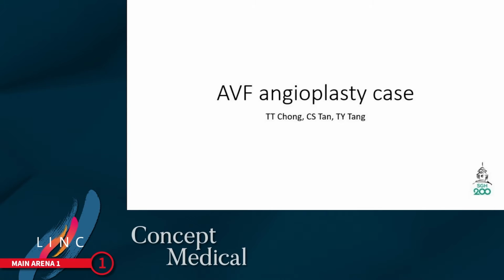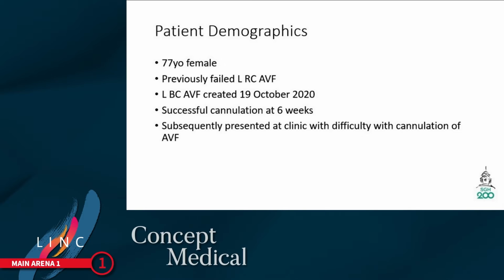Good morning, everybody. My name is Chong. I'll be showing you an AVF angioplasty case with the MagicTouch drug-coated balloon. These are the operators that are with me for this case.